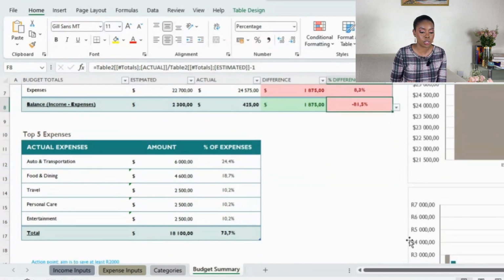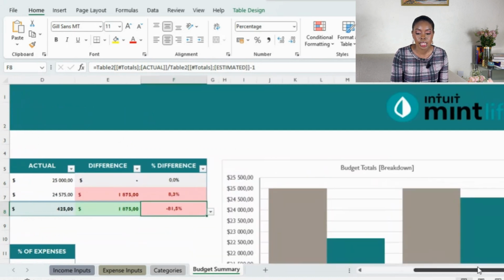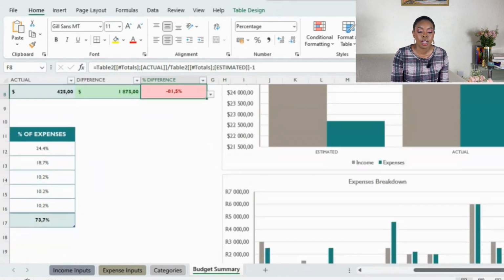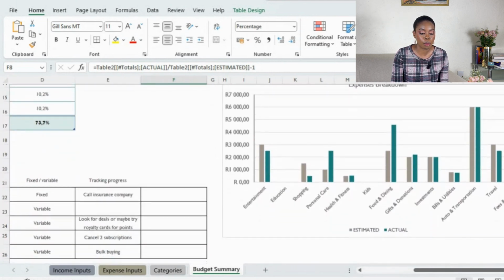And it also tells you your top five expenses. So that's auto and transportation, which is 25% of my salary. It's food and dining, 18.7%, travel, personal care, and entertainment. So all that together makes up 73% of my income. And it also has a graph as well here. This is why I like this particular one, is that it has a graph that shows you, okay, this is your income and that's your actual breakdown, which I think is pretty great, based on your income and then also based on your expenses at the bottom.